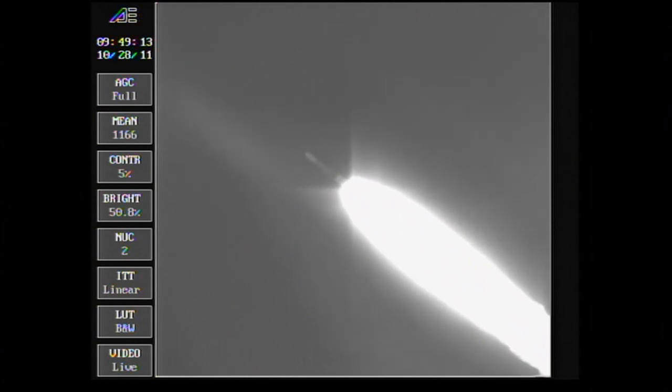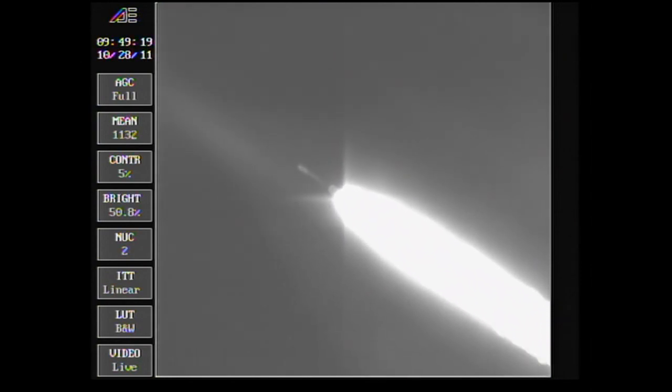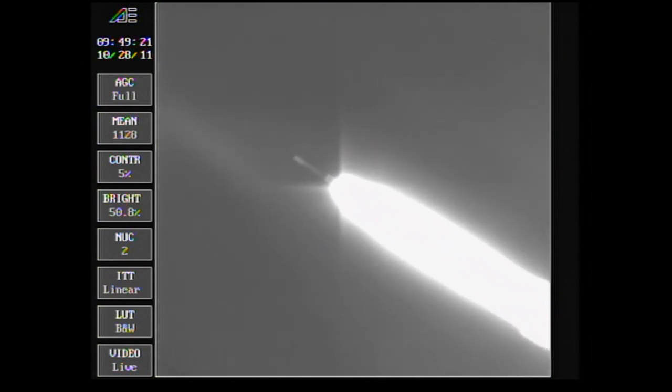10 seconds now remaining until burnout of the six ground-lit motors as we're passing the 1 minute mark. Burnout, the six ground-lit motors, and we have ignition on the three air-lit motors. Good ignition on the three motors, good chamber pressure, good symmetrical burn. Standing by for separation of the ground-lit solids about 10 seconds from now to assure a good water impact point.